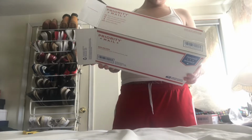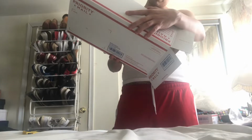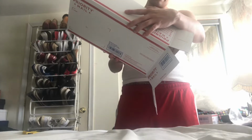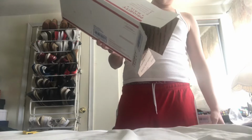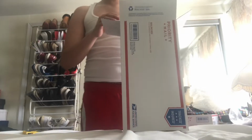I always tend to send them in boxes because I just have a shitload of boxes. I have every size, but typically I use this size, which is a priority mail. Priority mail size 7.5 by 5 1/8 by 14 3/8. So it's not that bad. It's like a shoe box. I love shipping them in these because they're long enough to add some cushion to it.